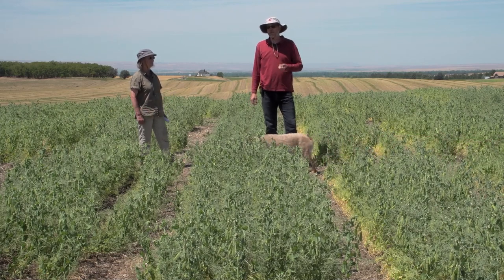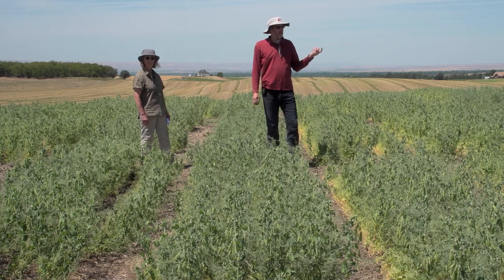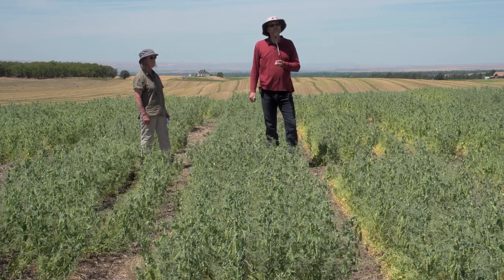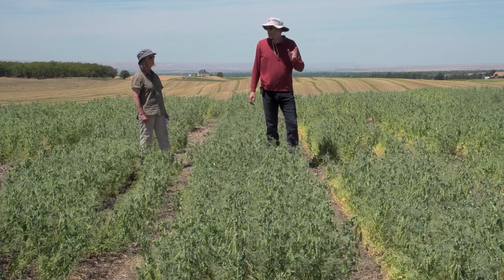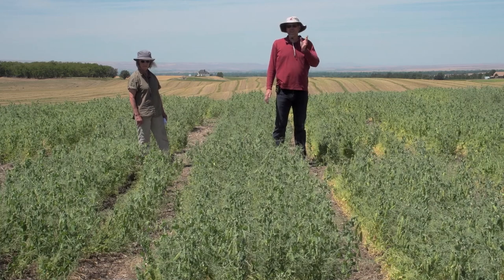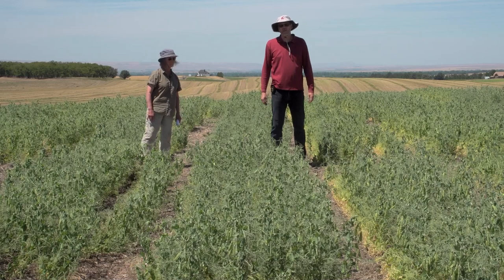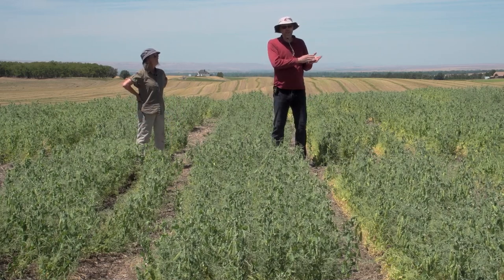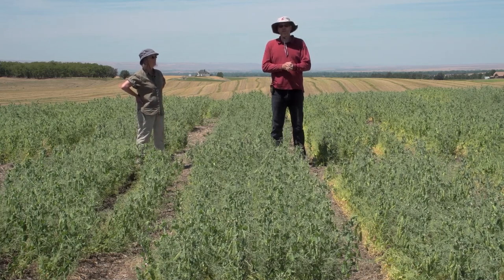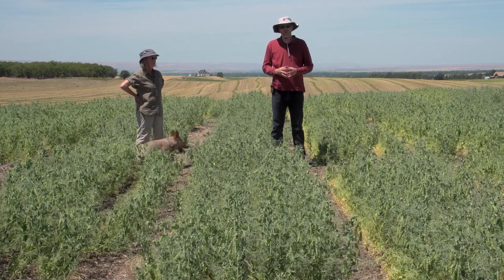I have approximately 29 winter peas out here, and this year I think I have almost 50 lines of spring peas, and then about 10 lines of lentils and another 15 lines of chickpeas, something like that. So like I say, the growers' land that we use, and the cooperators that we are able to work with, is the only way to make this a successful program.